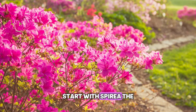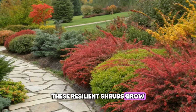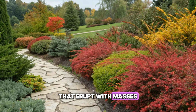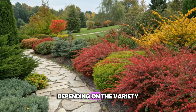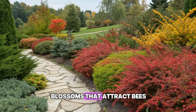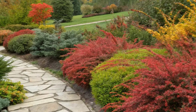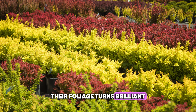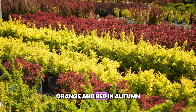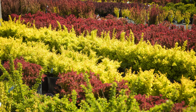Start with Spirea, the soft and romantic partner of the two. These resilient shrubs grow in graceful mounds that erupt with masses of tiny blooms in late spring and early summer. Depending on the variety, you'll get clouds of white, pink, or deep magenta blossoms that attract bees, butterflies, and admiring neighbors alike. When the flowers fade, the show isn't over. Their foliage turns brilliant shades of gold, orange, and red in autumn, carrying color through the entire growing season.